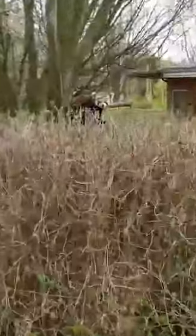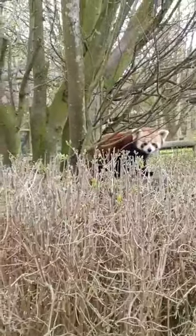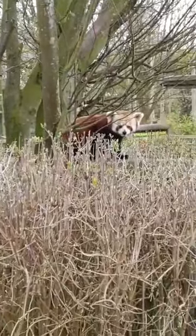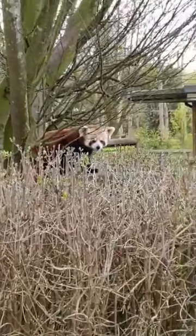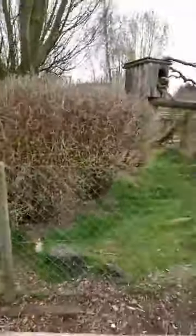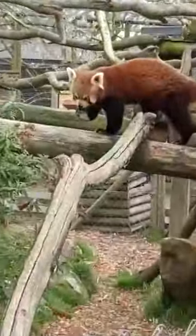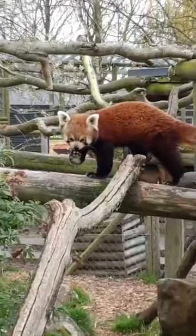Again, the animals don't seem to mind the dinosaurs. The biggest indicator for anything like that up that end of the park is the tapirs. The tapirs are very shy animals. They're easily spooked, and even they don't mind the dinosaurs. So generally speaking, if the tapirs don't mind, most of the other animals don't mind either. There we are. There's our red pandas.